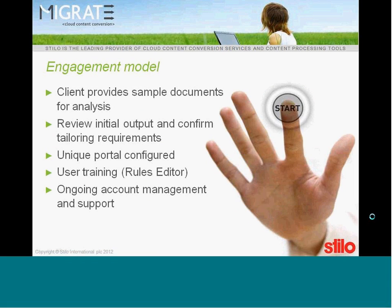Just very briefly about the engagement model. The way in which we can get you up and running with your own portal is really quite quick. We typically look at some sample documents for analysis. We run them through the Migrate service and then review the output with you by way of some sort of WebEx session and confirm your tailoring requirements. And that doesn't take too long. We can quickly get to that point. And then essentially we configure a unique portal for each individual customer.